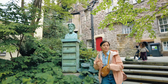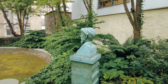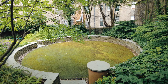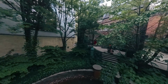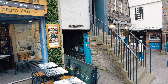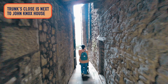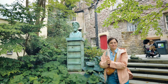And another thing about this close is there is a monument to the father of town planning. So he moved from his beautiful house in Newtown back to the slums and the derelict buildings in Old Town to study them and understand how to make them better. And what he learned is he could surgically remove some of the derelict buildings and create gardens and new buildings and preserve Old Town's history, which is what he did. Pretty impressive.